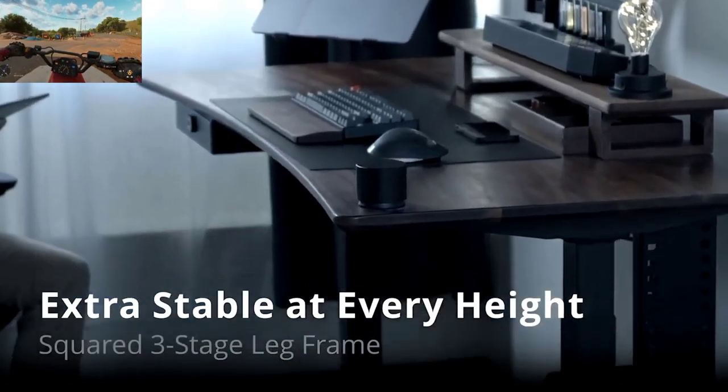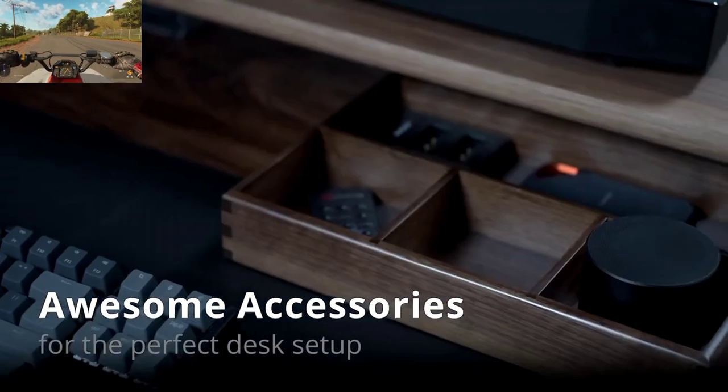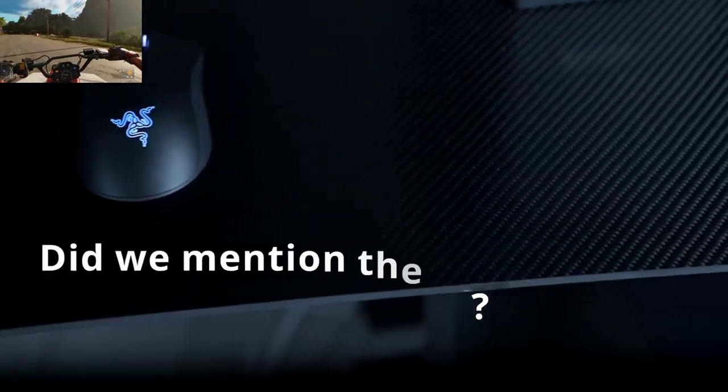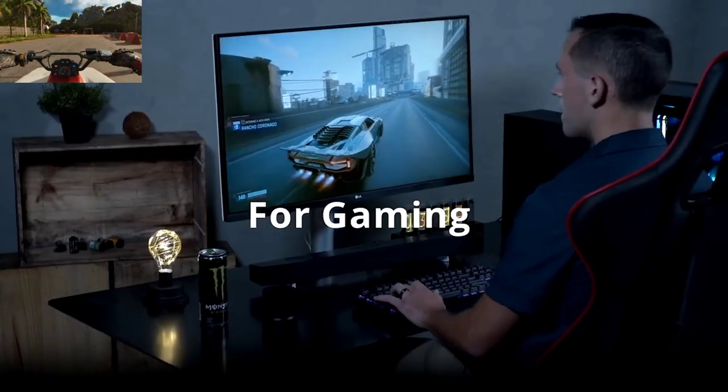Incorporate smart technologies and eco-friendly materials into the manufacturing process to create sustainable and customizable furniture. Integrate more features, such as built-in storage compartments, RGB lighting, and ergonomic designs, into gaming accessories to enhance user experience.